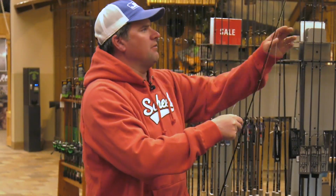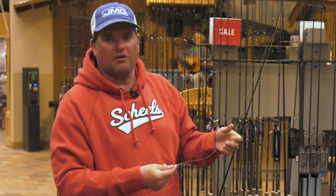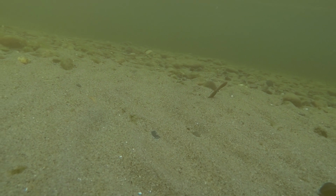You know, the biggest thing with nanofil is that it's really thin diameter, and you're gonna have to be a lot more careful with your knots, okay? The best knot that I found is what's called the double Palomar, where you basically tie a regular Palomar knot, but you just go over one more time before you run your tag through the loop end.